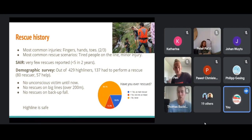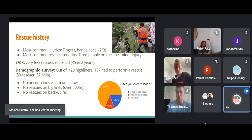In the demographic survey, we have a few more numbers. There were 429 people answering this question, and out of those, 137 had to perform a rescue. Once again, it's mostly easy rescues. 80 were as a rescuer who went on the line, and 57 were there to assist from the anchor, pulling on the rope. So this is the graphic that's in the bottom corner.